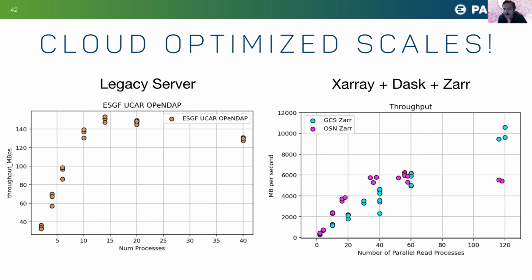Whereas if we're putting data in cloud-type storage, either within the same cloud, such as Google Cloud, or in Open Storage Network, which is an edge cloud storage solution, we're getting data rates of 4-6 gigabytes per second, right? So orders of magnitude faster. And at that rate, you can really start to think about doing petabyte-scale problems.